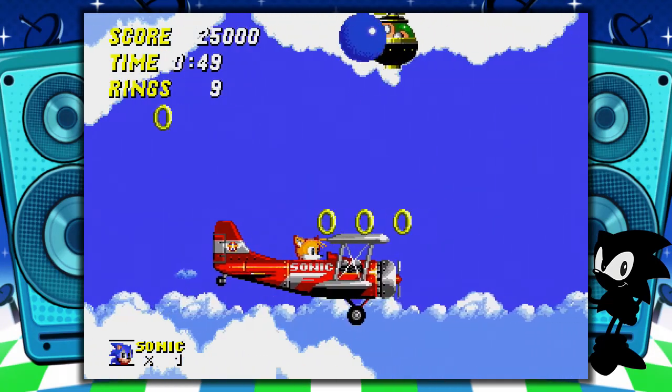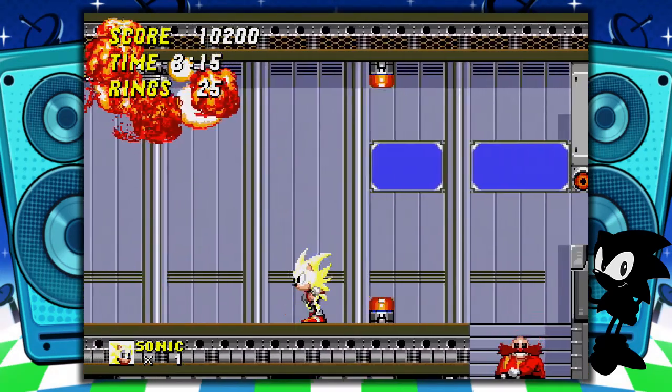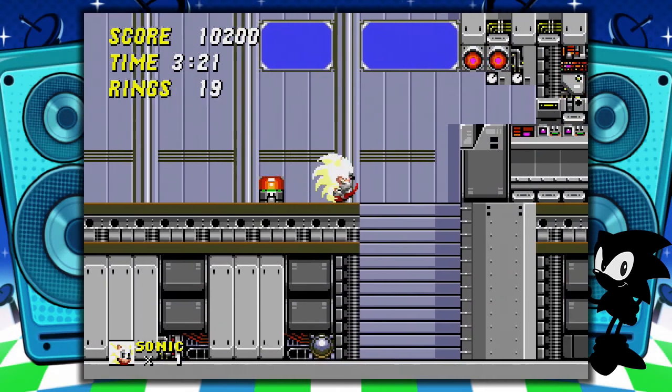However, he is extremely difficult to control. He jumps a lot higher and moves a lot faster, so he can cover a lot of gaps that normal Sonic can't. But this also means that you might wind up overshooting and killing yourself, which happened to me quite frequently.